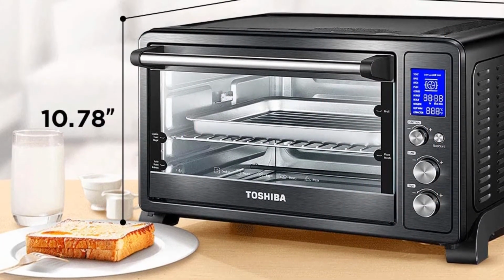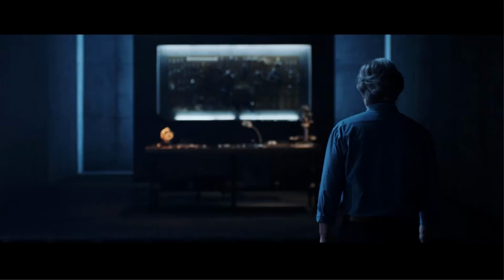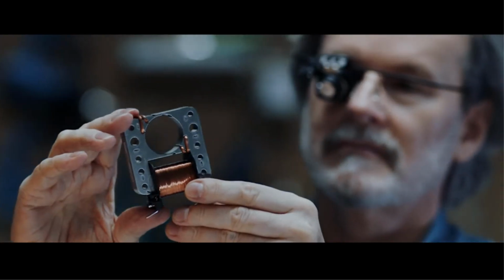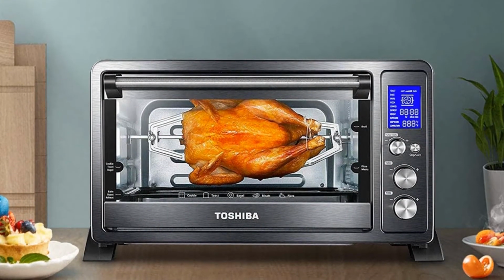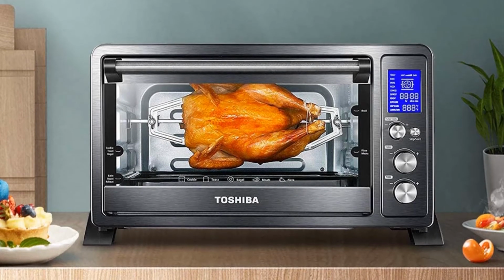The fan is located behind the right side wall, and air is circulated through small vent holes. This design will provide some circulation for more even heating, but won't do much when it comes to evaporation and caramelization. The control panel has a clean-looking digital display, 3 rotating knobs, and a stop-start button. Overall, it's very simple and easy to use.